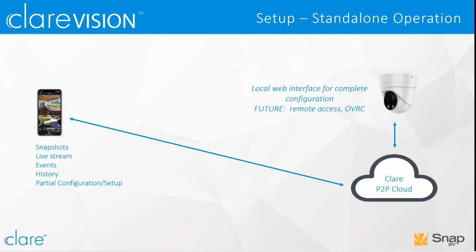We give the user some very basic configurations, like setting motion sensitivity and things like that, that a user may want to adjust, turning on and off notifications, simple things like that. But we do not try to replicate the sophistication of the camera in the mobile application.